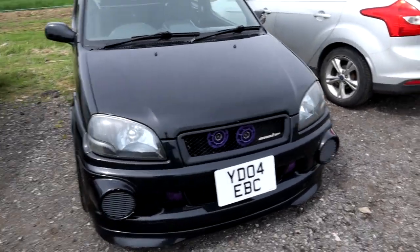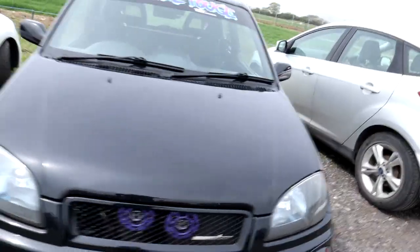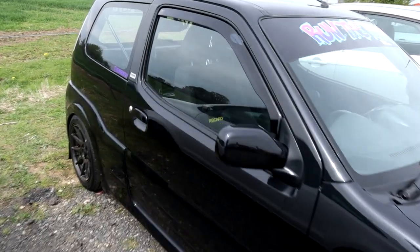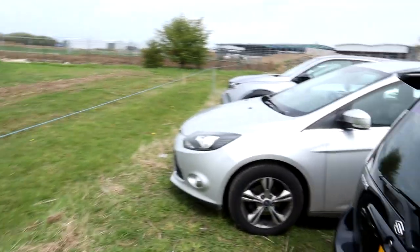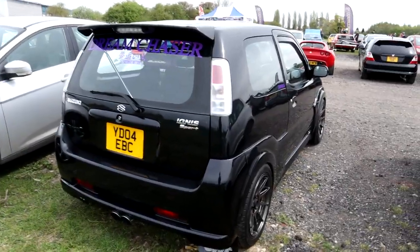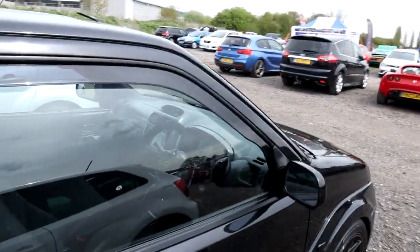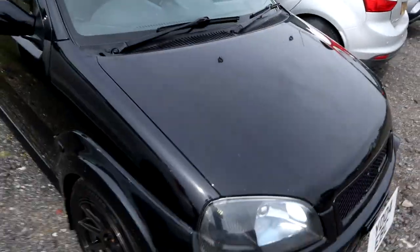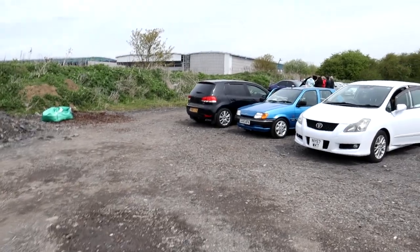And then there's this, which, according to the radiator grill, is a monster. Doesn't look very monstrous, unless it sounds monstrous. Suzuki Ignis. Strange cars. Looks good though. Mark III Fiesta there.